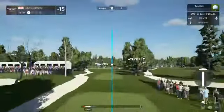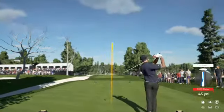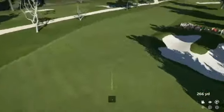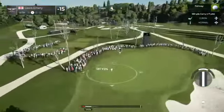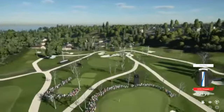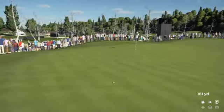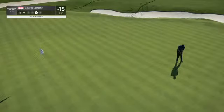And now teeing off on this par 4 hole. And after a par at the last, chance to maybe take a step in the right direction here. Yeah, you hit a beauty, didn't you? Taking aim from around 190 yards here. Going with the 5-iron here. Not a bad shot, that. Still a chance. Slim chance here for birdie, but you never know.